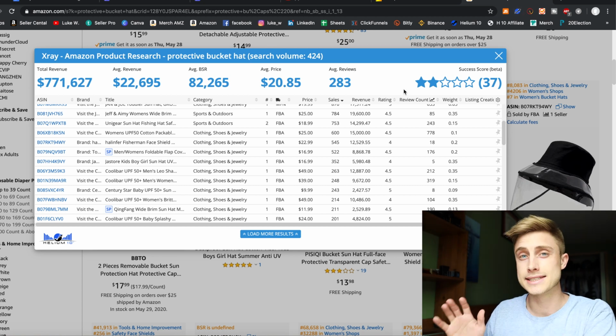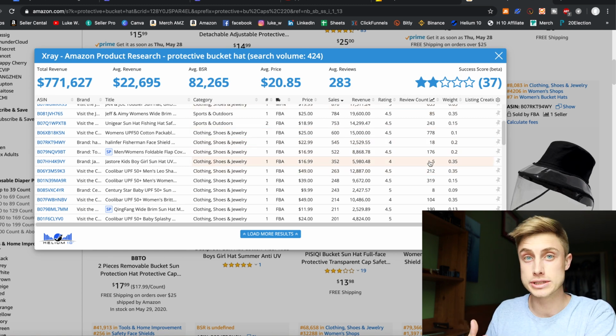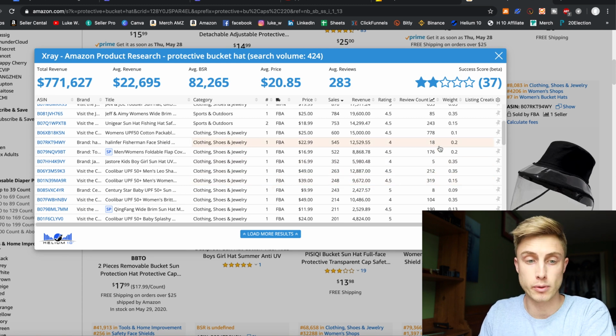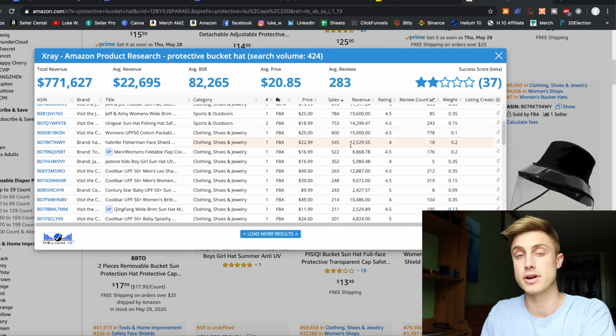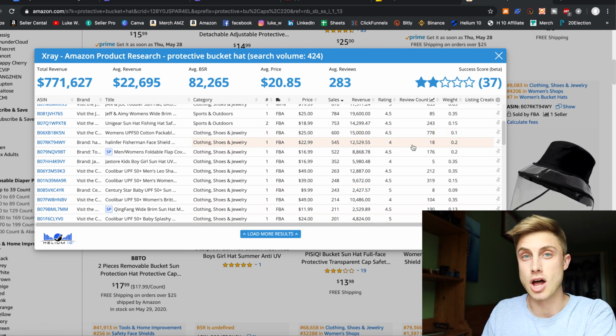And this is a highly critical part of verifying whether a product's good or not, because I need to see how many reviews are here, how steep is the competition I'm going up against. And when I actually see a couple people with only 18 reviews here, and they're doing $12,500 a month in revenue, 545 sales a month, I see that there's a lot of demand and also room for me to get on the first page, even if I have few reviews.